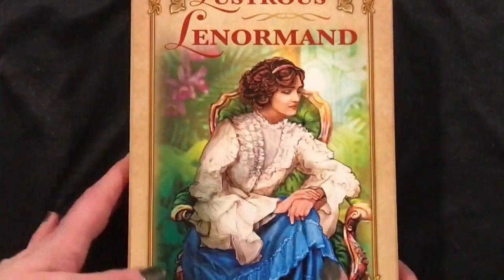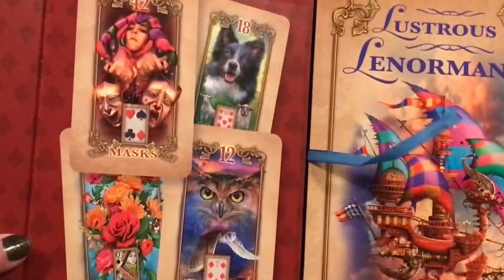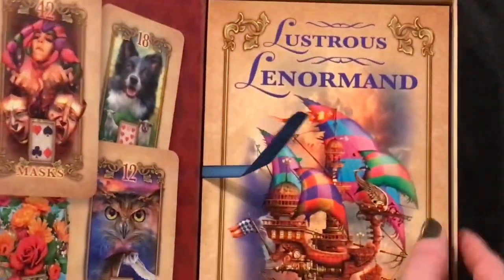So this is a Llewellyn publication, so we have our nice magnetic closure in the good sturdy box to keep things in. I've just taken the plastic off. I have not opened this yet. So let's take a look. Well, this is nice. We've got our nice inside cover. We've got our ribbon here, and then we have our book.